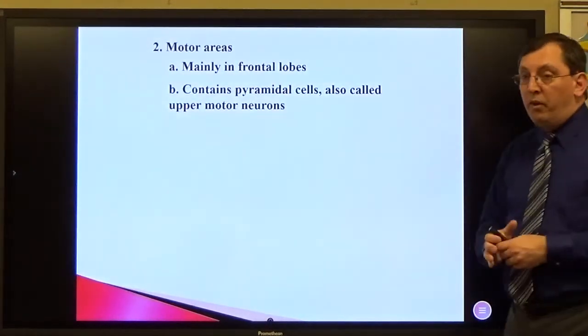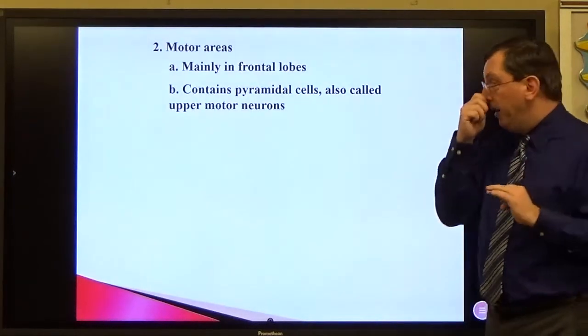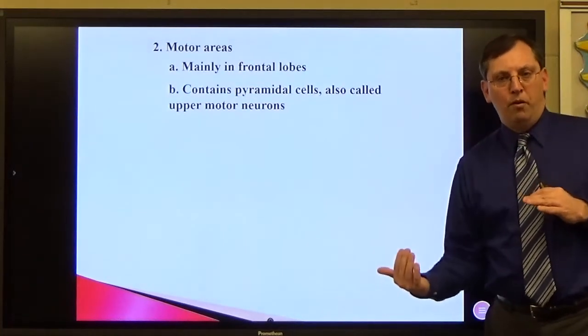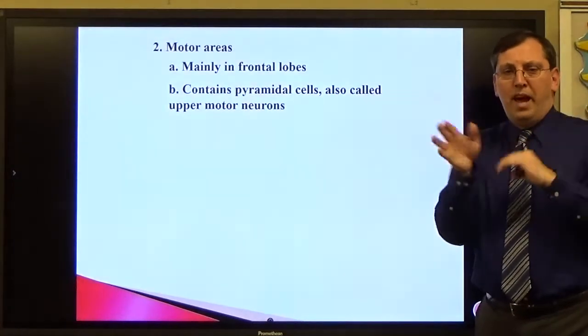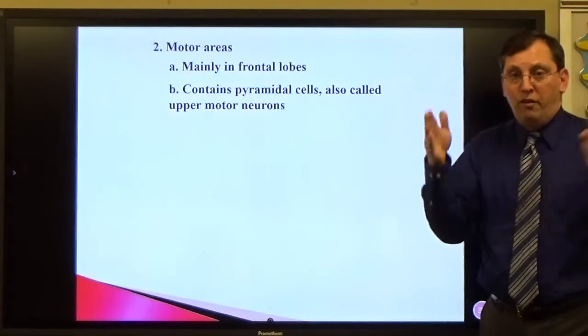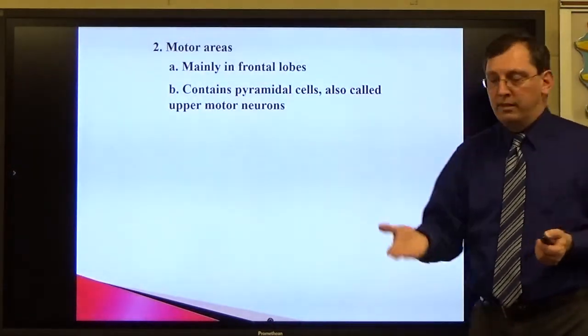It contains what we call pyramidal cells. They're not really pyramids. They kind of have roughly a mounded shape, so they're called that. They're also called the upper motor neurons. There's also a lower set of those that are called the lower motor neurons. They're transmitting and sort of redirecting signals back and forth. So things come in here and they go to these spots, and these things get basically shifted to the right portion of the body where it's supposed to go. Sometimes those get messed up and it goes to the wrong spot.